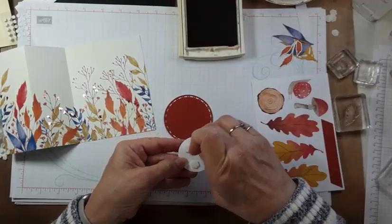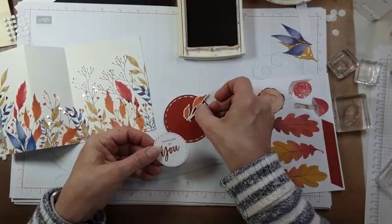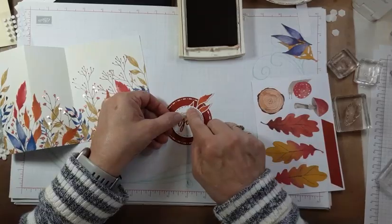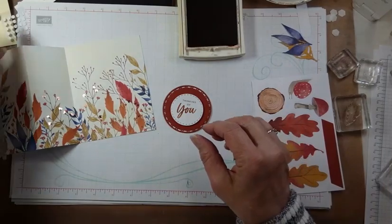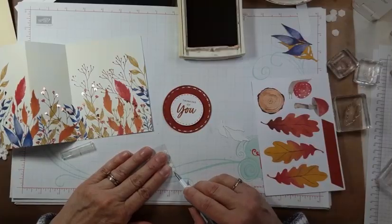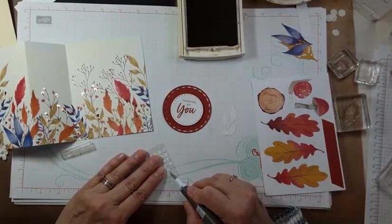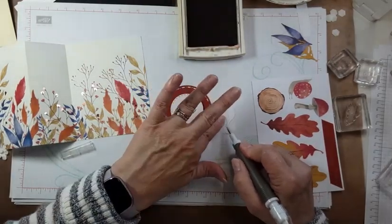Oh, you know what? Hold on. I might want to... Yeah, I think I want to have those sticking out of there. Let's see, did any of my dimensionals catch it? Nope. Okay. All right. Well, that's okay. We'll just add a glue dot and slide it under. It'll be fine. I think I can do one more if I go really low on this leaf.